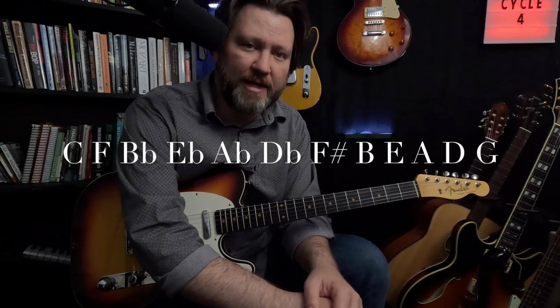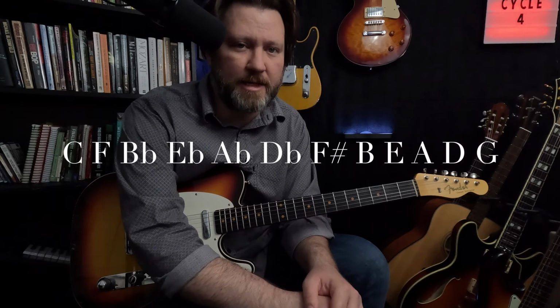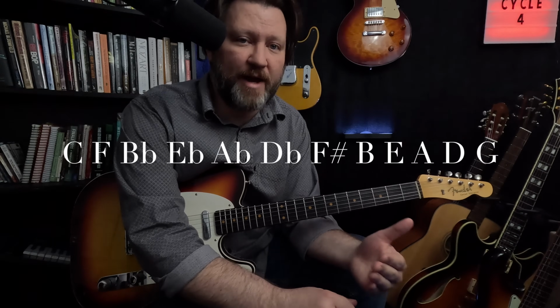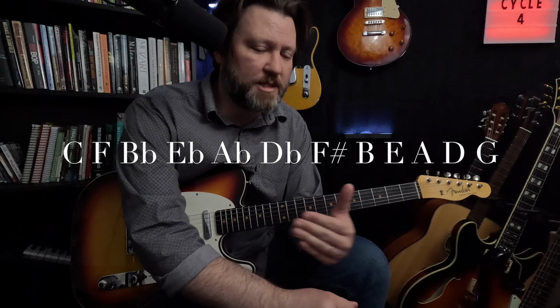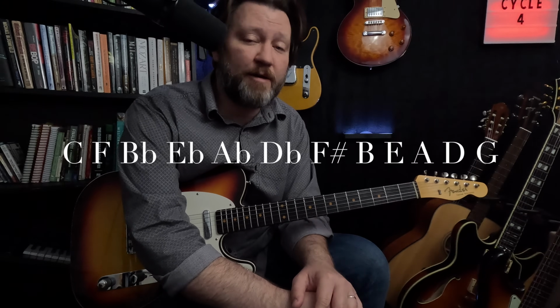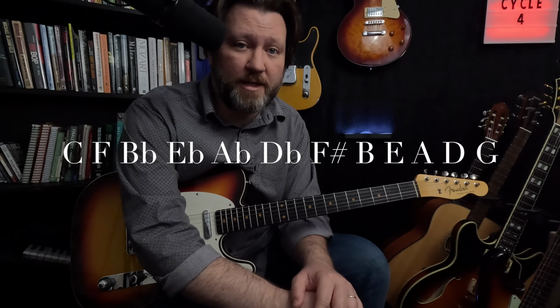Cycle 4 is very similar to the circle of fifths, but it's the circle of fourths, so the opposite way. And the notes are C, F, B flat, E flat, A flat, D flat, F sharp, B, E, A, D, and G. The first exercise is, can you say this fast? I usually tell my students, can you recite it? Can you write it out? Can you play it that fast? C, F, B flat, E flat, A flat, D flat, F sharp, B, E, A, D, G.